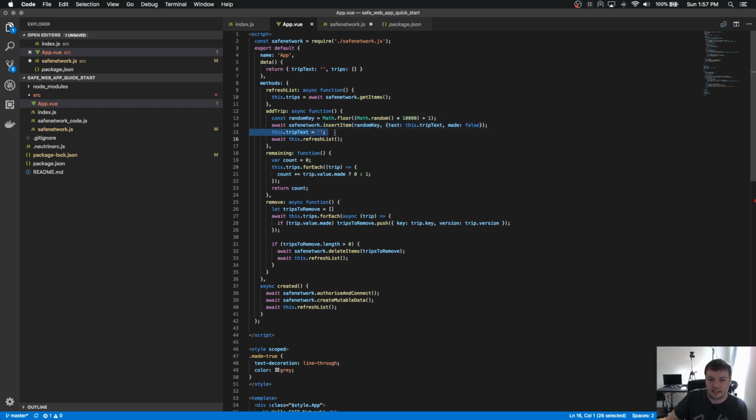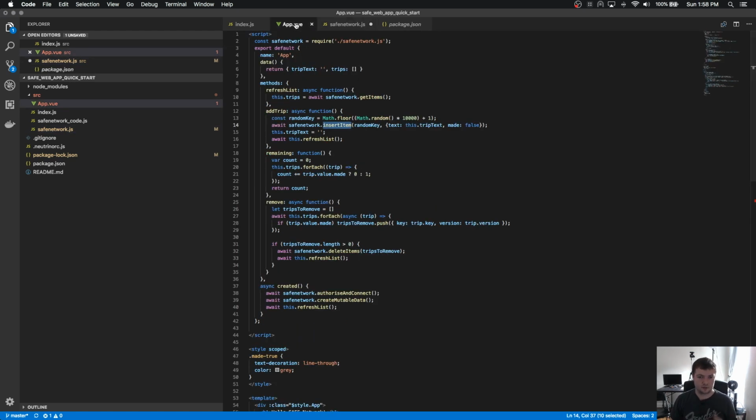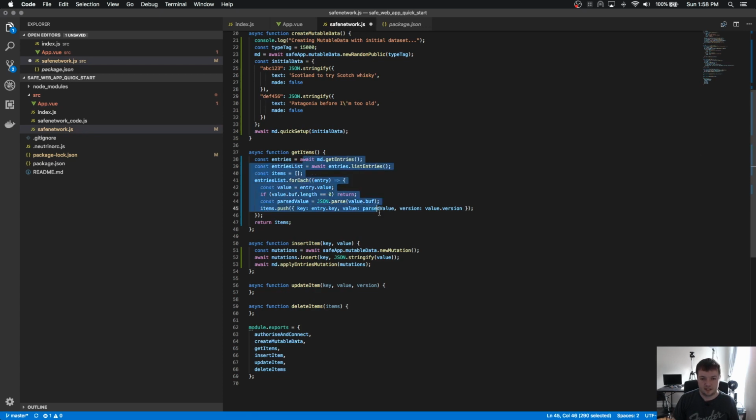We can essentially blank out the trip text, which is going to blank out the text in the UI, and then we call, hey, safenetwork, insert this item here, which is going to effectively call this. We're going to say, hey, this is a new mutation on our already existing mutable data, and then we apply it, and then the network just sort of does what it does and stores that JSON blob into the mutable data. Then we call refresh list, which is going to then call get items, which we implemented in the last step. So it goes through that cycle again, saying, hey, after we've applied this data onto the network, fetch it again for me so we can update our user interface.